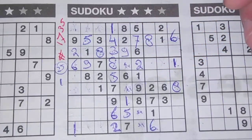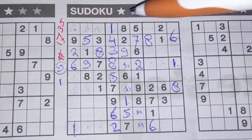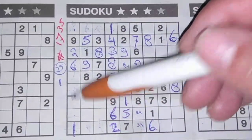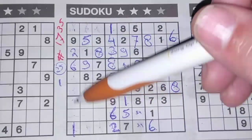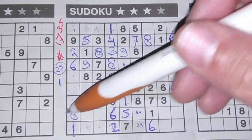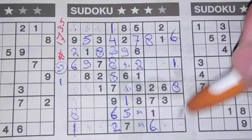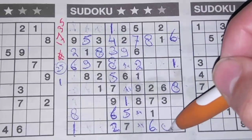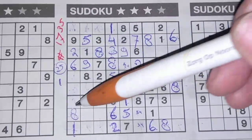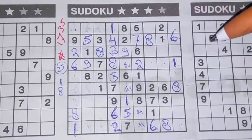And let me see. Can we do, yes, the 8 in this column, the 8 in the second column. So in the first column, the only 2 places for the 8 should be here or there. We see here an 8, no 8 there. 8 should be there. 8 in this row, 8 in the row below. So in the last row, the only 2 places for the 8 should be here or there. We see here an 8, no 8 there. 8 should be there. And all the 8s are used, I can see. Yes, digit number 2. Alright.